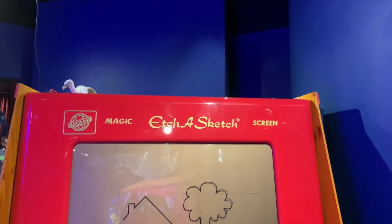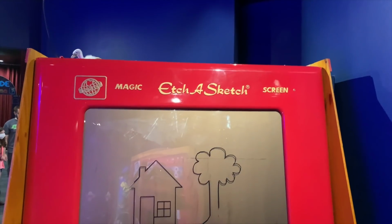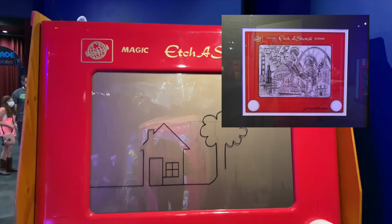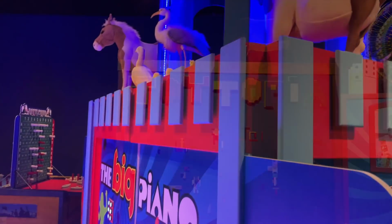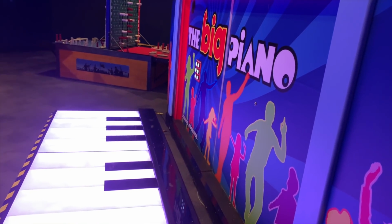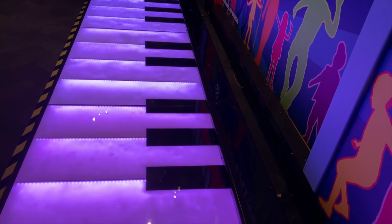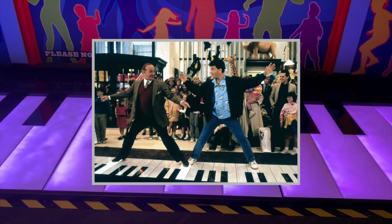Say hello to the world's largest Etch-a-Sketch. It's nearly 8 feet tall. Etch-a-Sketch was invented in France and first hit the market here in 1960. Now this is a big piano, just like the one in F.A.O. Schwartz. Now tell me you don't want to step on it and play Heart and Soul.